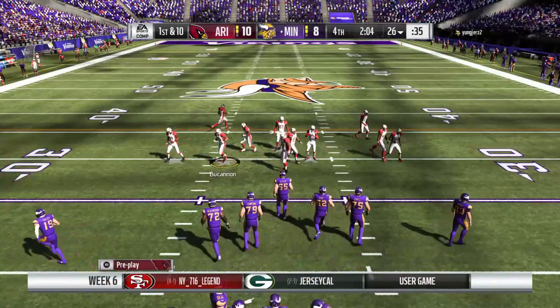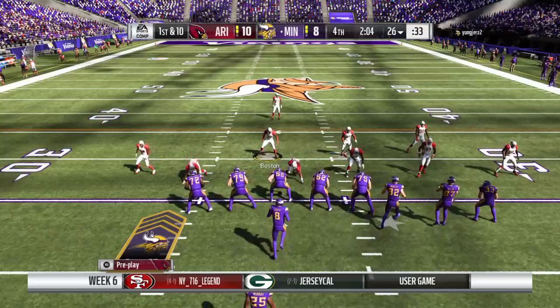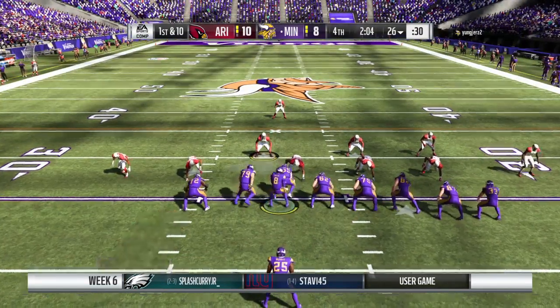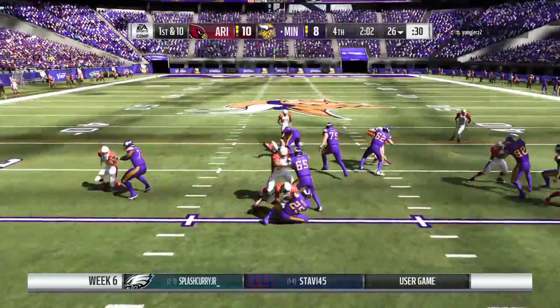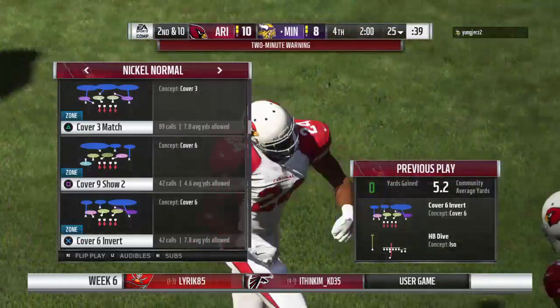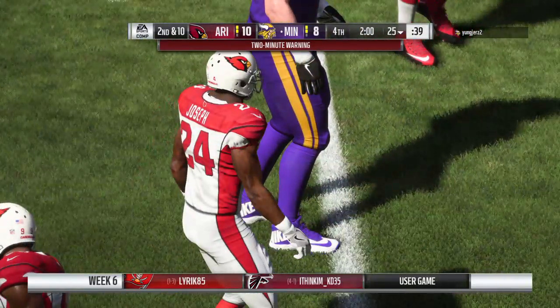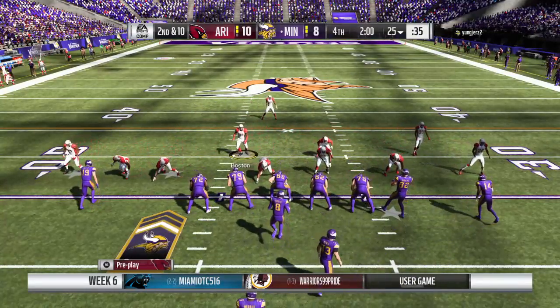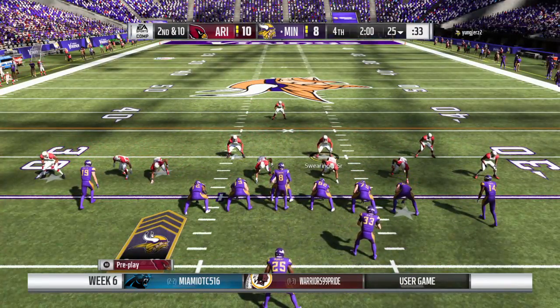Kirk Cousins with 4 game-winning drives as a member of the Redskins a year ago. He's got a 1st and 10 here. Here's Murray now as they run it to start the drive. And he will be stopped here for no gain, and then it's going to take us to the 2-minute warning. Well, they had the run for no gain. Now they'll try again from the 25 on 2nd and 10.